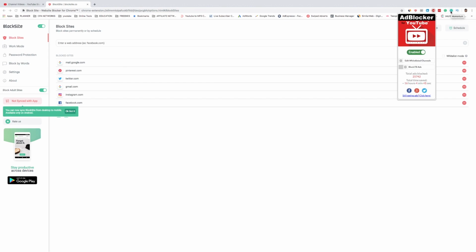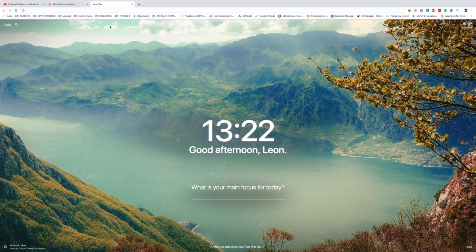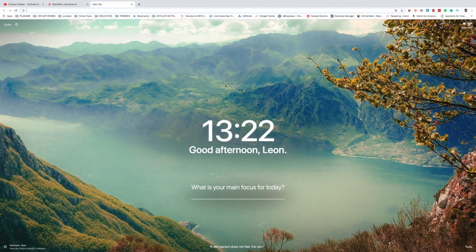And then the next one I've got is this Momentum app. So basically when I open a new tab, as you just saw, it doesn't come up with the normal home screen that has all the logos and makes you click off on different things. Here you can set your main focus, like write one piece of content, so you don't get distracted. This is one of the biggest things.